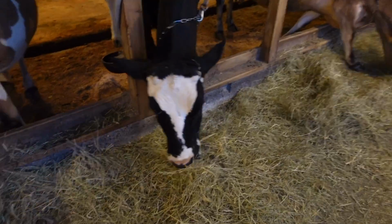So we're really excited because she's a really, really good cow. We were really excited to just see what a Normandy Shorthorn Holstein cross would look like. So those are the 2 girls.